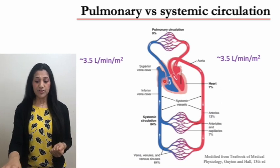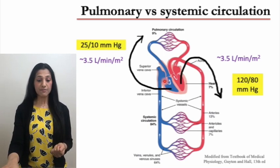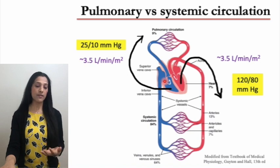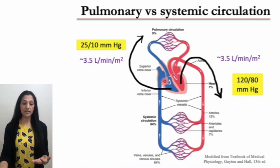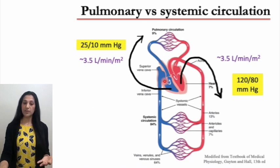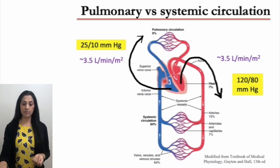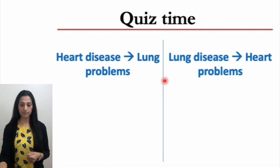And yet, the blood pressure within the pulmonary circulation is 5 times less than the systemic circulation. So, how is it possible that all the blood ejected out from the right ventricle is being carried out by the pulmonary artery without raising blood pressure too much? Well, we'll get the answer to that question in just a minute, but here is a question for you.